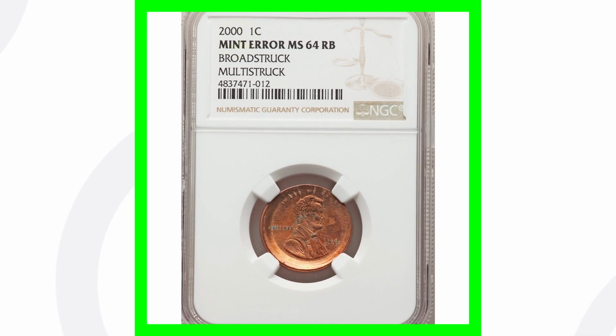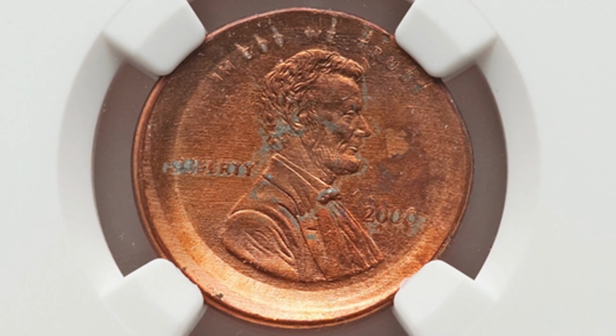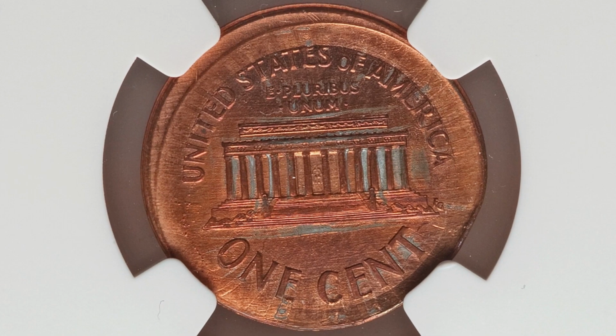Next up is a 2000 Lincoln cent that has been broad struck and multi-struck, so this coin ended up selling for $65. It is graded by NGC at a mint state 64 red brown.